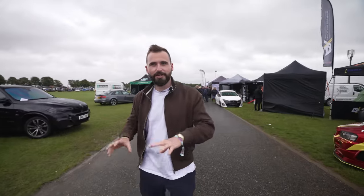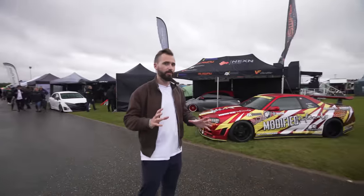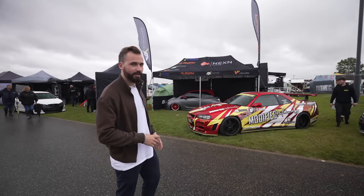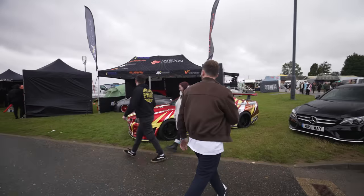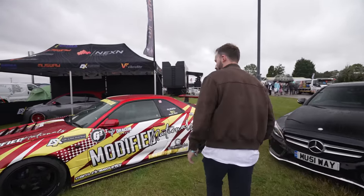While everyone is distracted by the hydraulic show, I think we should touch on this. This is Mark's, the owner and the organizer of Modified National. I believe this is his car, R34 GTR, in the Modified National's wrap. We have seen one of these today already. Well, not a GTR, but they are just so special.